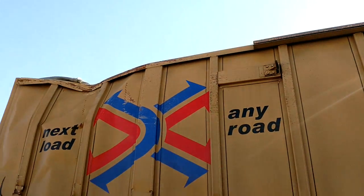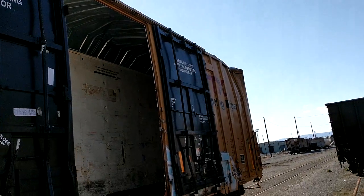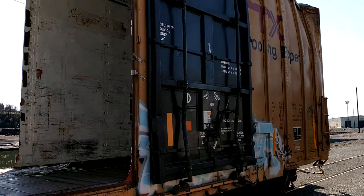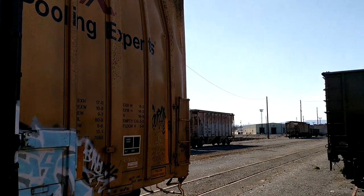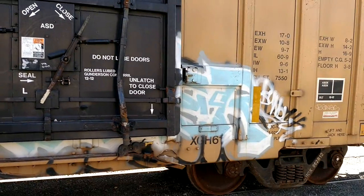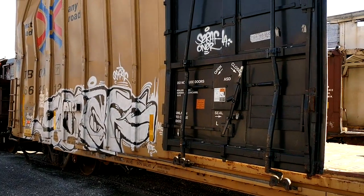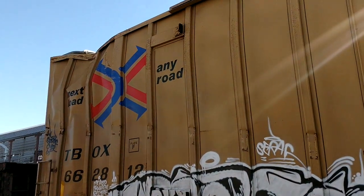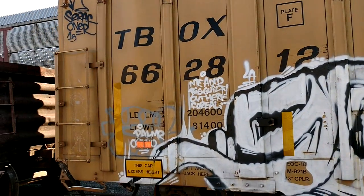But you can tell right there where the damage is and the inside of the car where it was obviously drug. I'm a little bit closer to their shops than I like to be on this video, especially in broad daylight. Whether this car will be scrapped or fixed, it looks like this one will probably just be a write-off.